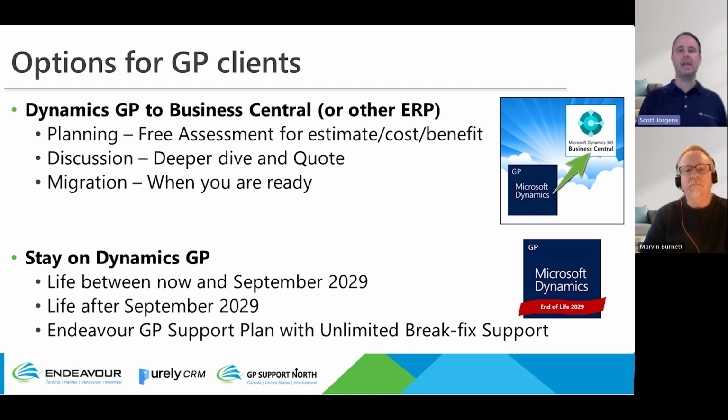If you are staying on GP, it's still worth doing the assessment, because that gives you an estimation and numbers and approach of if you change your mind in the next 3, 4, 5, 10 years, here's at least a ballpark. Prices may change, complexities may change, processes may change between now and 10 years from now, but at least you can go through that approach.